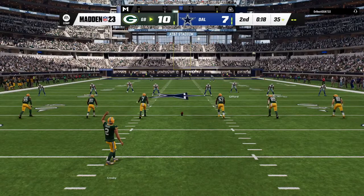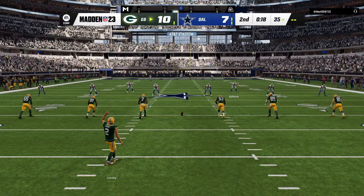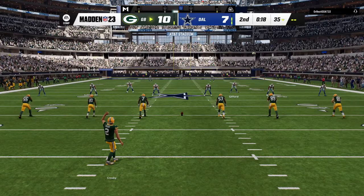Yeah, what a sequence there, and a nice win for them. They force the interception, put together a little drive, and then come away with 3 points. Nothing to it, partner. Just do it.